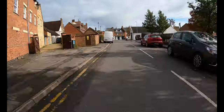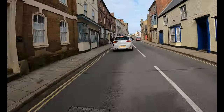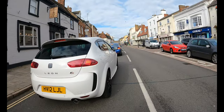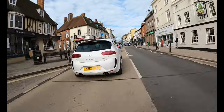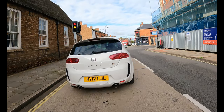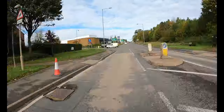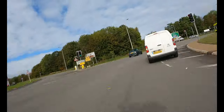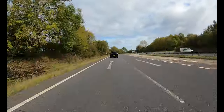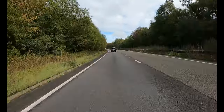Well, I'm heading home now, and I've decided to use one of the new features on the GoPro called Timewarp, and what it does is just take a picture every so often and stitches them all together. So see if you like the effect. It cuts a 20-25 minute journey down into just a few minutes.